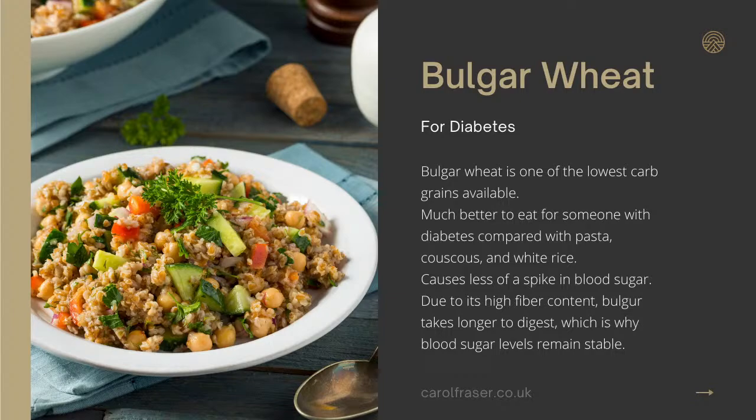Now here are the grains that I've been talking about, and bulgur wheat is one of the lowest carb grains available. This is excellent, and in one of my demos on the 2nd and 3rd, I'm going to be doing a bulgur wheat couscous. Now yesterday I did a bulgur wheat rice and beans. In the Caribbean we call it rice and peas, which I infused with coconut. And have a look at that video yesterday where you'll see how you can actually use it as a versatile type of rice with beans.